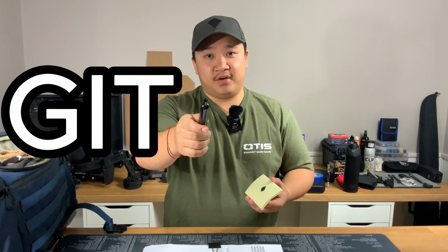Training firearm fundamentals does not require any expensive targets. Don't let targets be the reason why you don't get out to the range to train and get good.